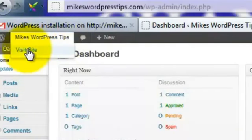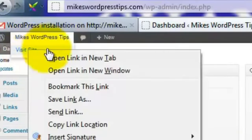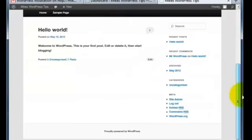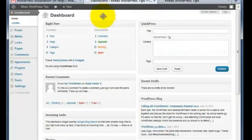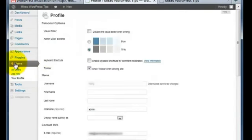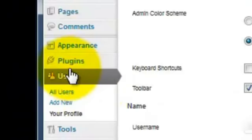I'm going to, where it says visit site, right click that link and open link in a new tab, and this is what the site looks like right now, so we can see what happens as we update things. Now the first thing we'll do, where it says edit my profile, we'll click on that. Now you notice it opens up the users tab right here.